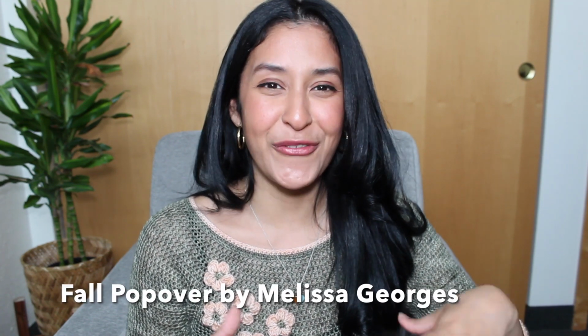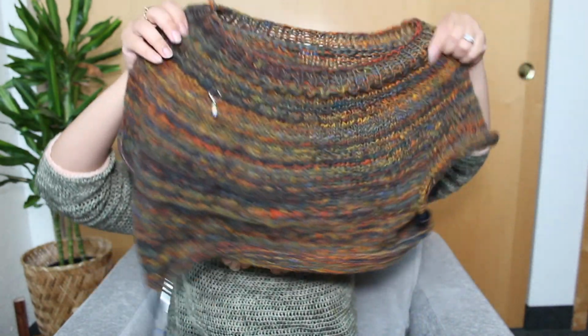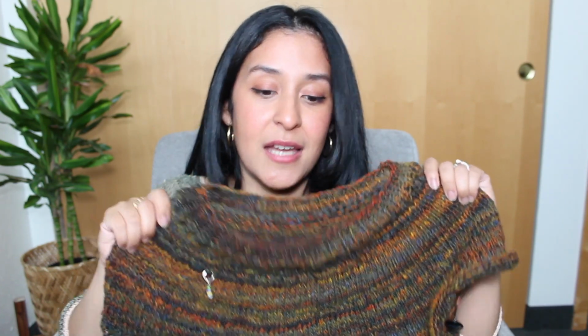So my next work in progress is also spinning related. If you watched last week's episode, I showed you that I was working on my handspun for the fall pullover sweater. I think it's the fall pullover sweater by Melissa Georges. And when you last saw it, I was right here, and this is the progress that I've made on it in one week, and it's addicting. It's so fun, especially that I know that I spun this yarn. I couldn't stop working on it.